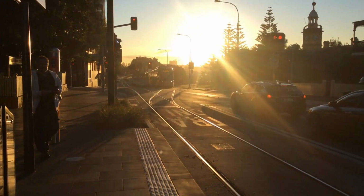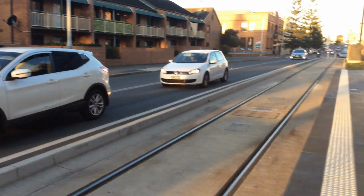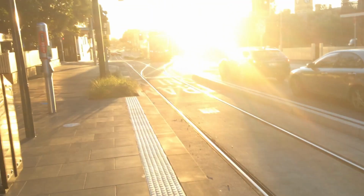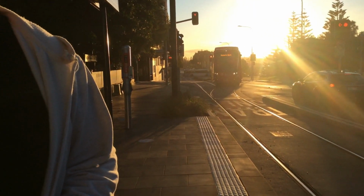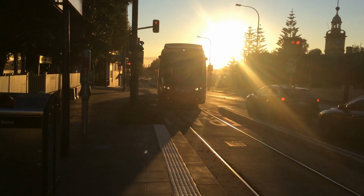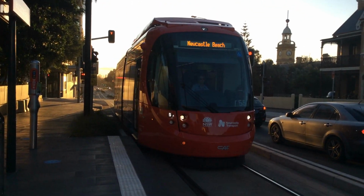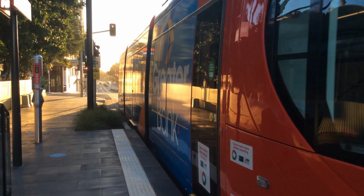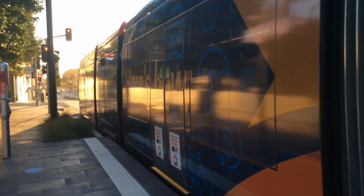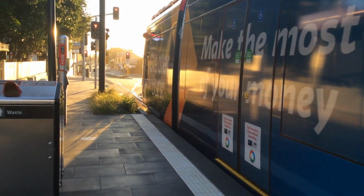Newcastle Interchange service. Sorry, Newcastle Beach service. Arriving into Newcastle Beach right now. That is the station we're on. Put that in your pocket and don't forget which pocket to put it in. Okay. Tram 55. In the Greater Bank livery at RAP. Arrived in Honeysuckle.